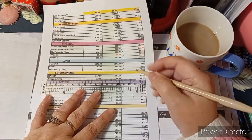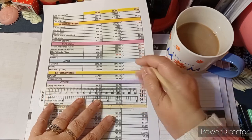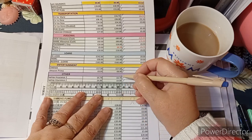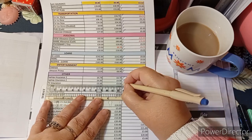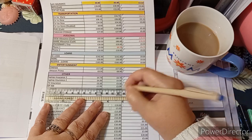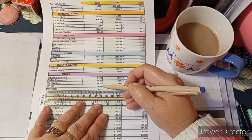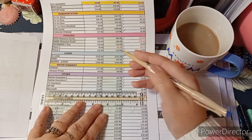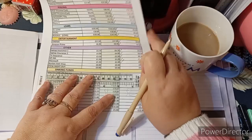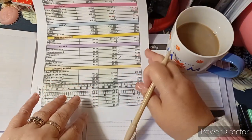Cinema £17.50 as usual, and £8.99 on Amazon Prime. Laptop insurances, as expected, £4.79 and £4.99, as is TV insurance, £3.50. HP Ink, £3.99. I will amend it this month. I meant to amend it last month when I realised it had gone up by £1. And Microsoft is £5.99.